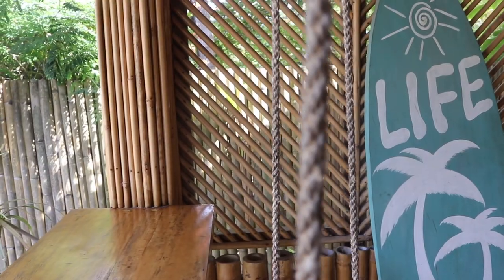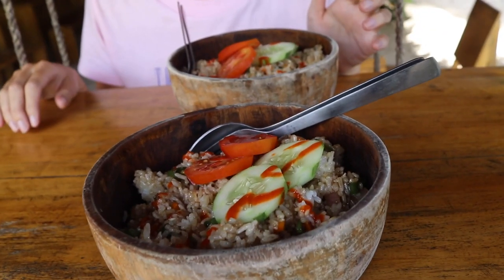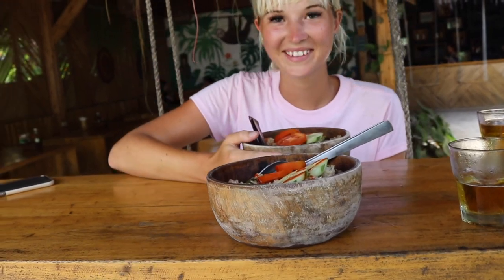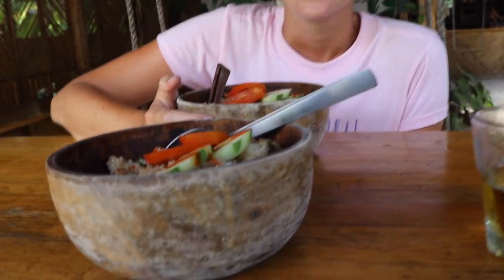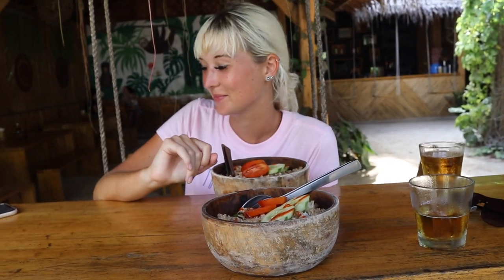How good does that look? We went two spicy fried rice. It looks so good. Loving the wooden bowls. I told you, very Bali-esque, very Siquijor-y. But that looks, oh, I'm not even B-rolling it. It speaks for itself. It looks amazing. Banging. But yeah, we're gonna eat this and then get to the touristy beach.